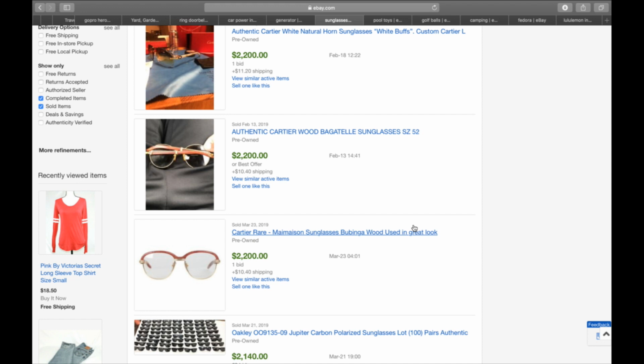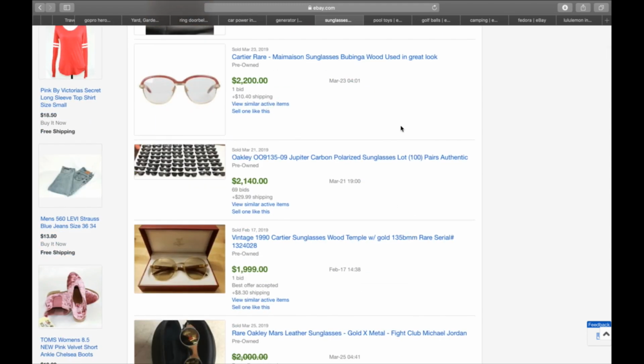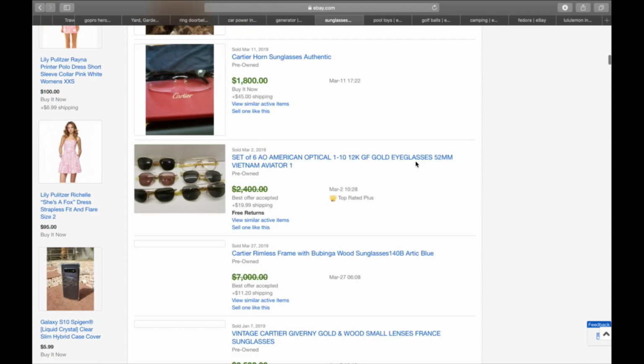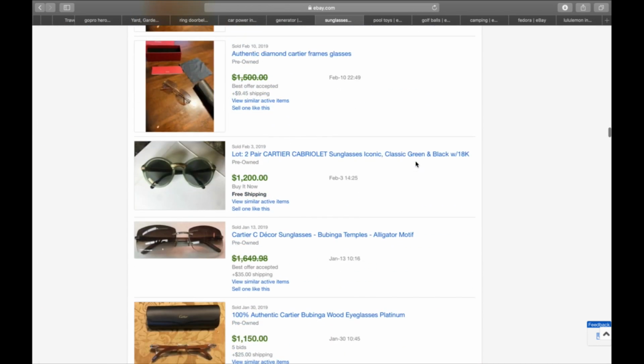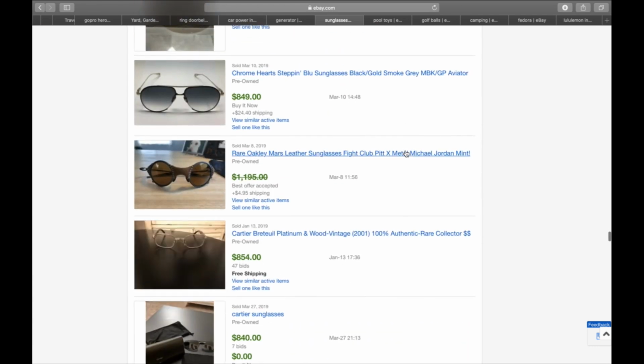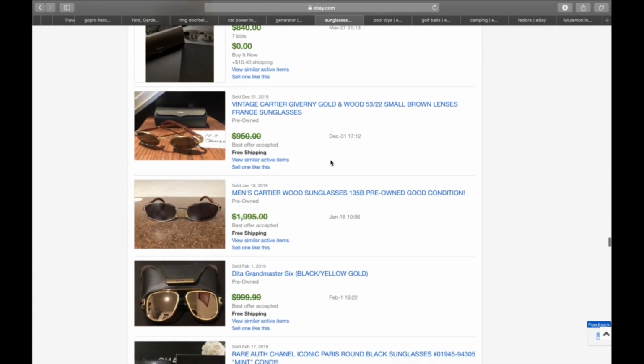Oakleys, which happen to be one of my favorites with polarized, run about $150 to $175 for a good pair. So if you can find them used, you can usually get $75 to $100. Obviously, these higher end brand ones like Cartier and Louis, the rare Oakleys. If we keep scrolling down and get into some cheaper pairs, again, some Oakleys, you keep seeing the same brands over and over again. So, definitely look for those Ray-Bans.